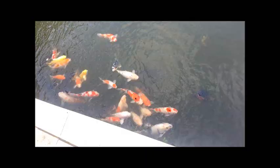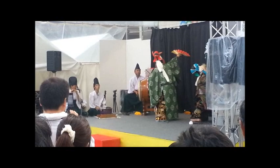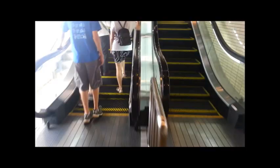Cheese. Turtle. Adorable escalators ever.